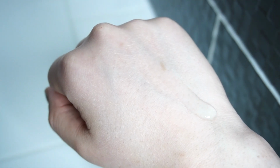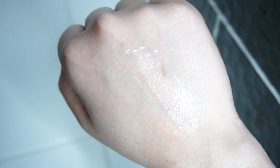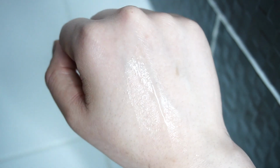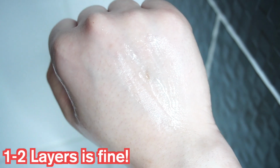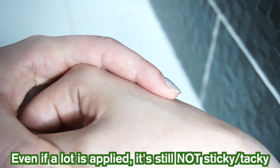In terms of the texture, you can see that this is very lightweight and watery. For those of you who like really lightweight formulas, there is a light version of this product. This feels smooth and hydrating. I think all skin types could use this, particularly dehydrated skins, and even those who live in hot and humid weathers could enjoy this. I only apply 1 layer of this. I don't find that I need another layer, and even if I apply a lot, it's not sticky or tacky.